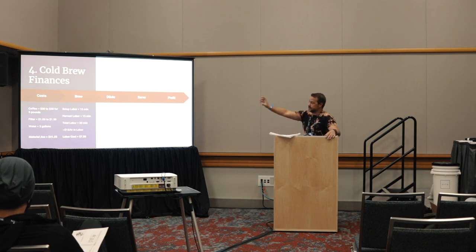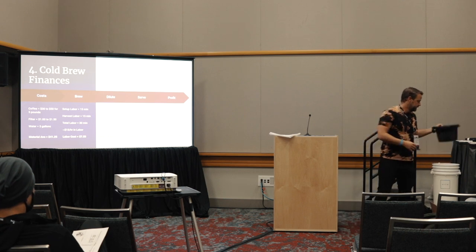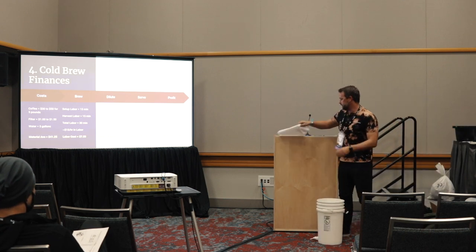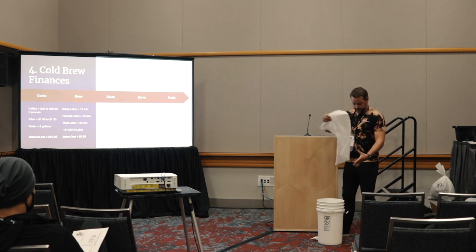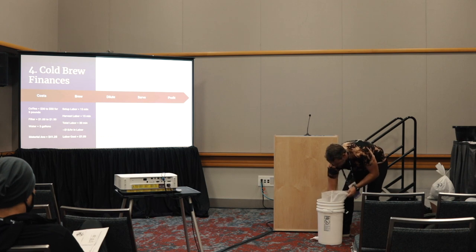This next line here is for the brewing. It's simple. The setup labor, and I can go through that in a second, is to open up a filter bag and put it over. I could do it right here. So this is a brewer. This is a 7 gallon brewer. And all you would do to set it up, you could start the clock. It's not 15 minutes, but I put it in there to be conservative.